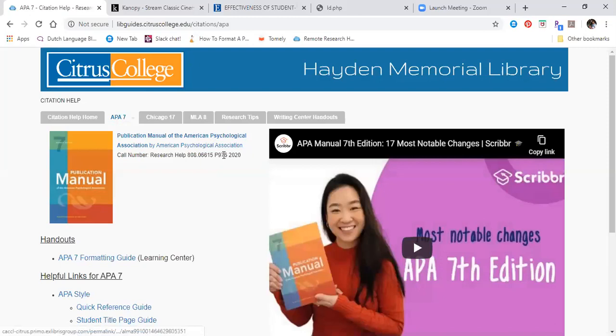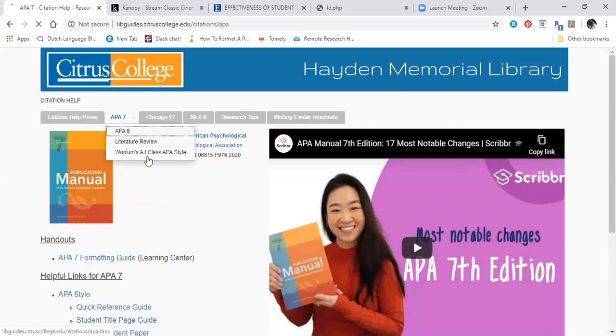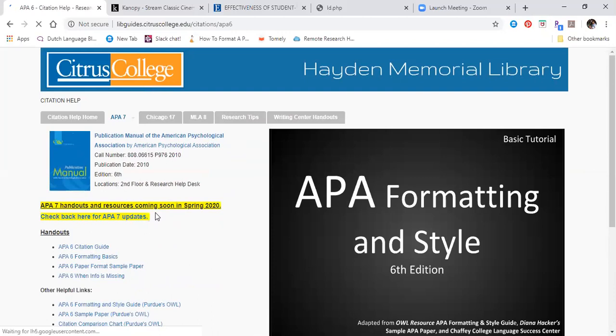Now we do have an APA 7 page up with some tutorials and handouts and reference guides. And we still have our APA 6 page available as well. So find out which one your instructor wants you to use and follow that. Remember, you're always writing for your instructor, so play to your audience.